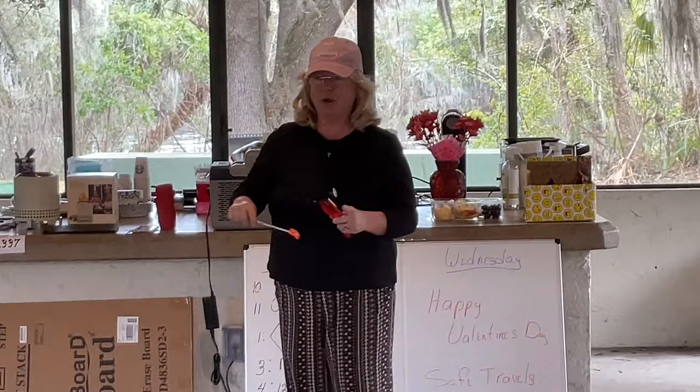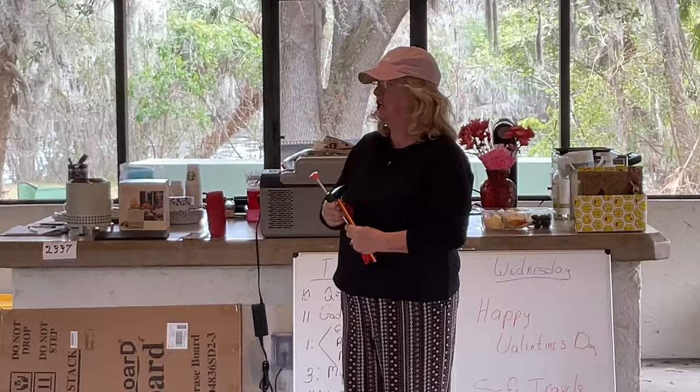Okay, so everybody knows if you have a tent or an awning or whatever, they come with a little teeny tiny tent stakes. Throw them away, go to Walmart, get one of these. But I had a problem with one of these.